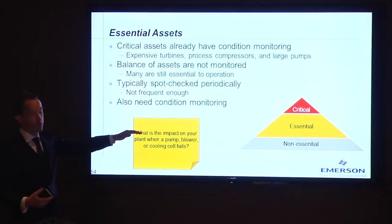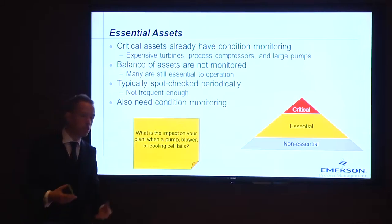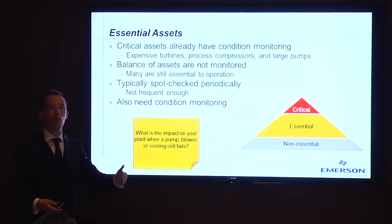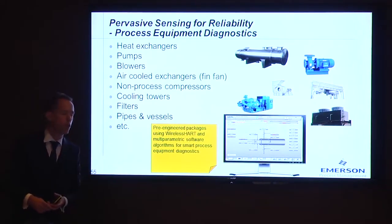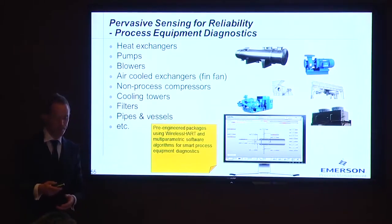So what's being done today is that they're being manually spot checked by people carrying portable testers and doing inspections, etc. So now we're really talking about automating that. So instead of doing it once a day, once a week, once a month, doing it maybe once a minute or once an hour. So make it faster. So we have developed solutions for the most common equipment in the plant, or the equipment that caused the most problems, in fact: heat exchangers, pump blowers, air-cooled heat exchangers, compressors, cooling towers, filters, pipes and vessels, etc.